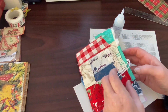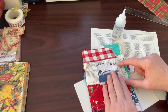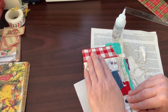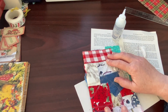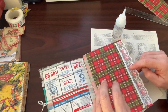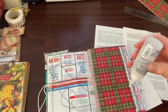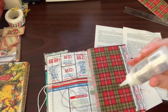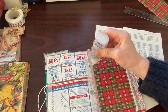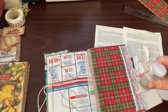So when that is stuck down on there, okay, let's go for it. Let's go for it. I put the glue on that last time, didn't I? But I'm going to put it on this time. It'll be a little bit easier to see where I've put it.